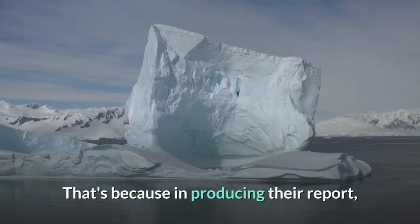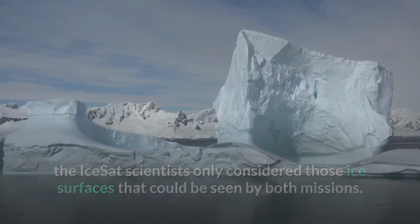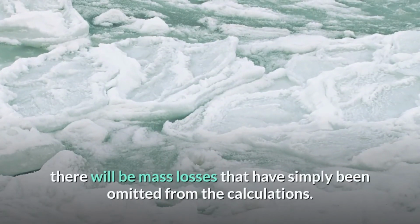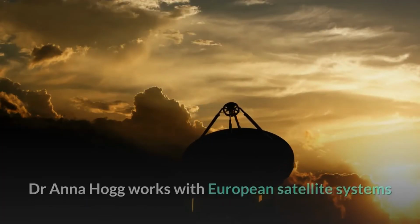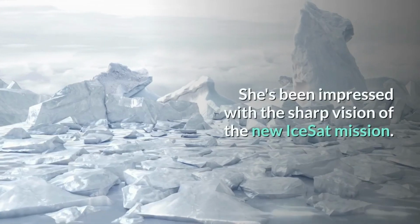That's because in producing their report, the IceSat scientists only considered those ice surfaces that could be seen by both missions. And with some ice shelves retreating in area in the intervening years, there will be mass losses that have simply been omitted from the calculations. Dr. Anna Haag works with European satellite systems that measure the shape of the ice sheets with radar instruments. She's been impressed with the sharp vision of the new IceSat mission.